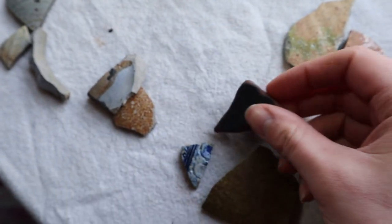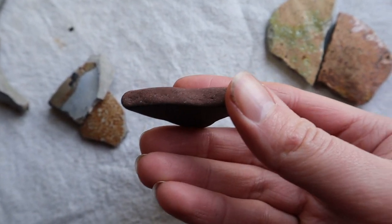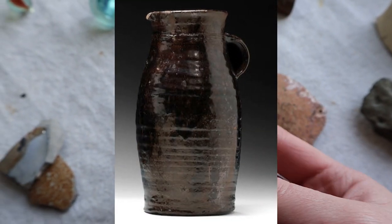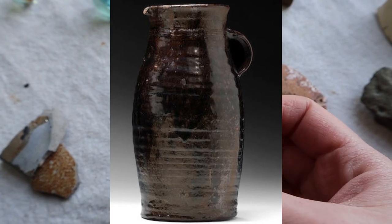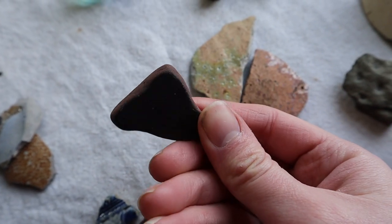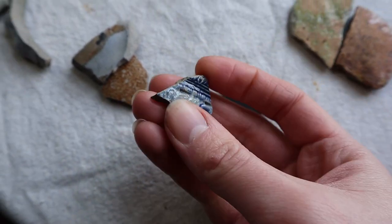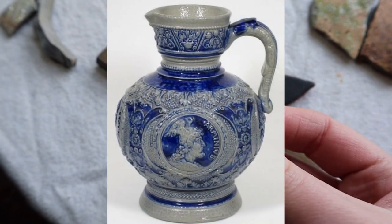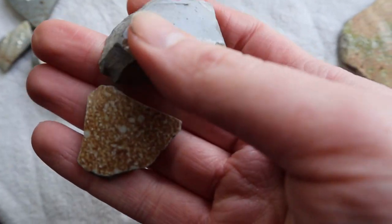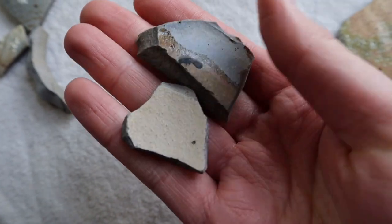The little piece there that's black on both sides, we think this could be Cistercian ware, which dates from 1475 to 1700. And it's called Cistercian ware because it was found a lot in Cistercian monasteries when they were being excavated. And it's interesting because there were Cistercian nuns in Berwick. So that is a piece of Westerwald German stoneware, we think, and then sort of Bartmann jugs from around about the same period, which would have been 16th, 17th, 18th century.